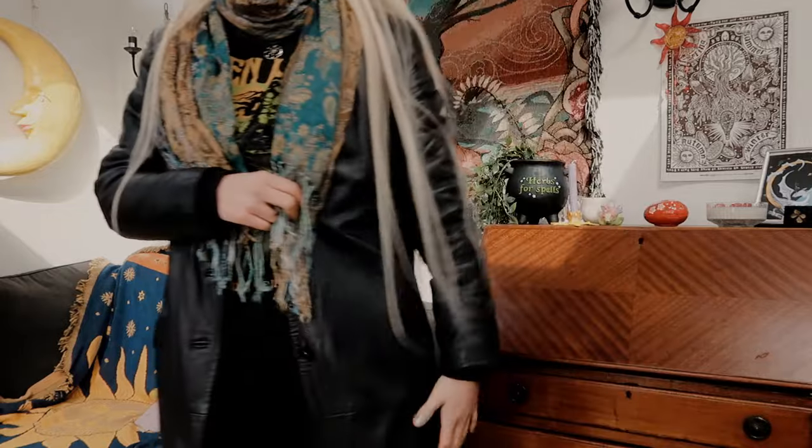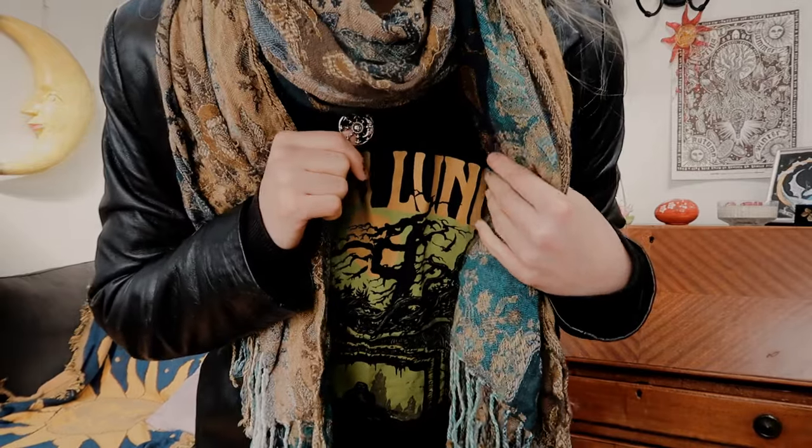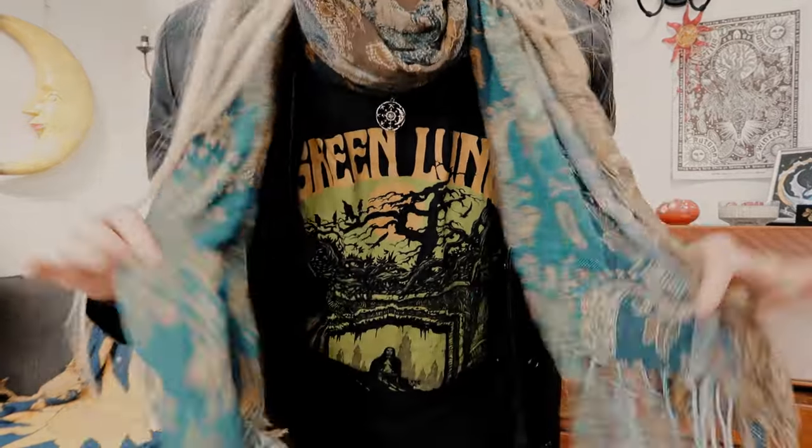This is my outfit of the day, by the way. I like to think of it as my Buffy the Vampire Slayer jacket, because that's the vibe. It gives me like a long 90s jacket. Green long sleeve, one of my favourite bands ever. Necklace that Andy got me. This random scarf I found in the charity shop. And then black flares and muddy boots, as always.